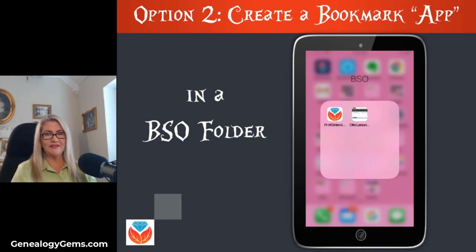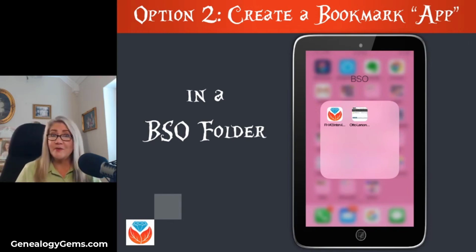It says Otto Larson. That's the Library of Congress webpage I was just looking at. I relabeled it myself, and it looks just like an app, but technically it's more like a bookmark. It's a one-tap access back to the web page that I was looking at. And I love putting these in a folder. Now, you might be organizing the apps that you have, the actual apps, into folders.